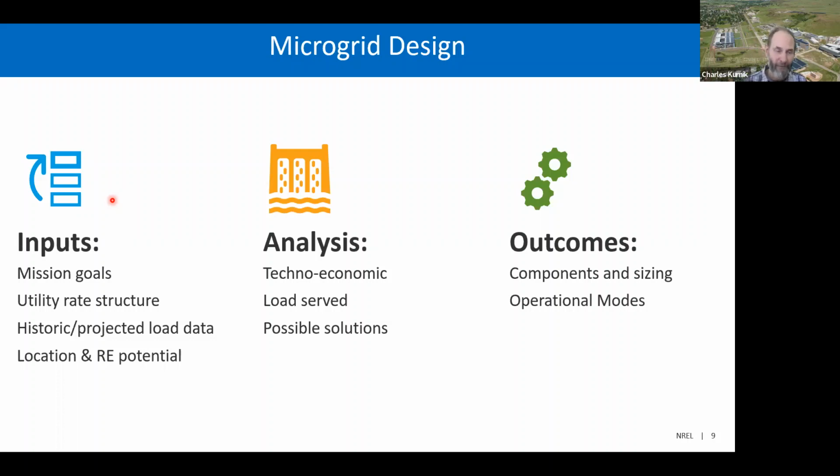And then looking at the location and the renewable energy potential. Some places may have a better wind resource, some places may have a better solar resource, some places may be near a mature landfill that's starting to produce natural methane. So just understanding that sort of thing. Biomass is also an option. And for analysis, there's typically a techno-economic analysis where you're looking at sizing relative to the cost and how that might interact with your utility energy consumption. You're looking at what loads you really want to serve when you're operating in islanded mode, and then possible solutions, so conceptual designs during the analysis phase.